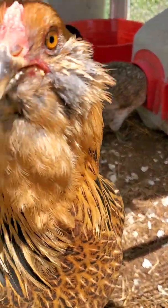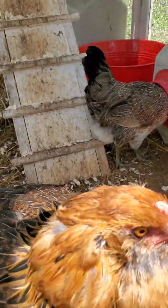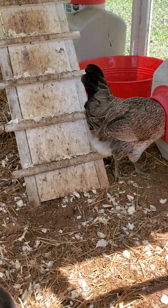My chickens are pretty good with me. They usually come up, sit on my lap. Some of them jump on my back, get on my shoulders. This one here has been on my shoulders more than I can count.